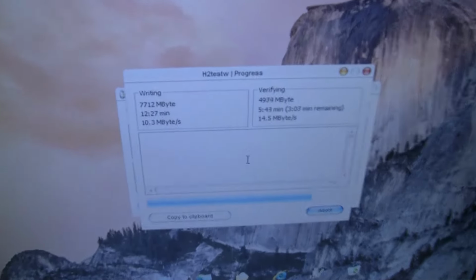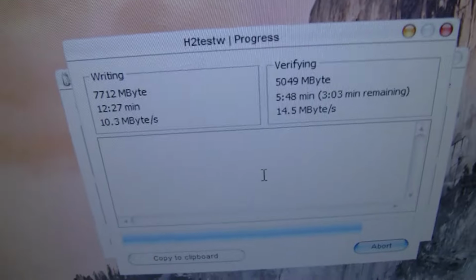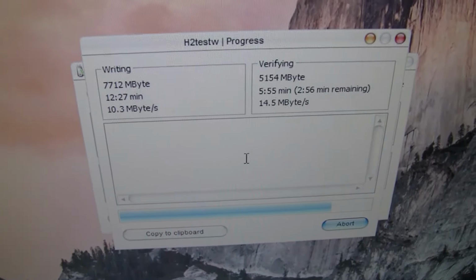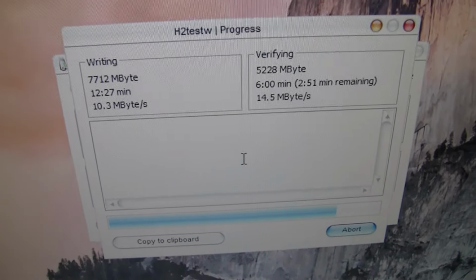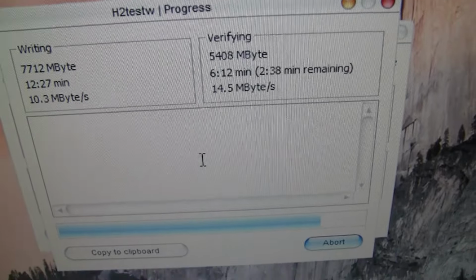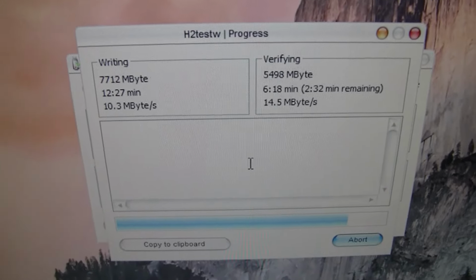So I'm running a test on it using a program called H2testw. It's a freeware download. When you first run it, it comes up in German, but you can change it to English. And you can use it to test USB flash drives or any other kind of media. It takes a couple minutes. It's been running for about 6 minutes so far, but it will test your drive to make sure it's holding the entire capacity it's supposed to.